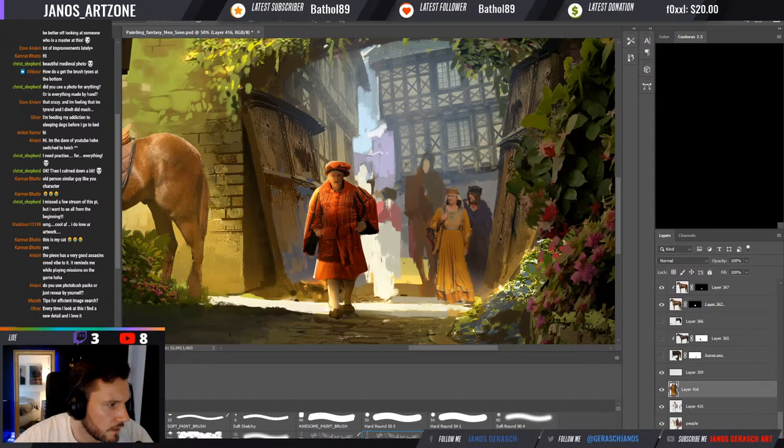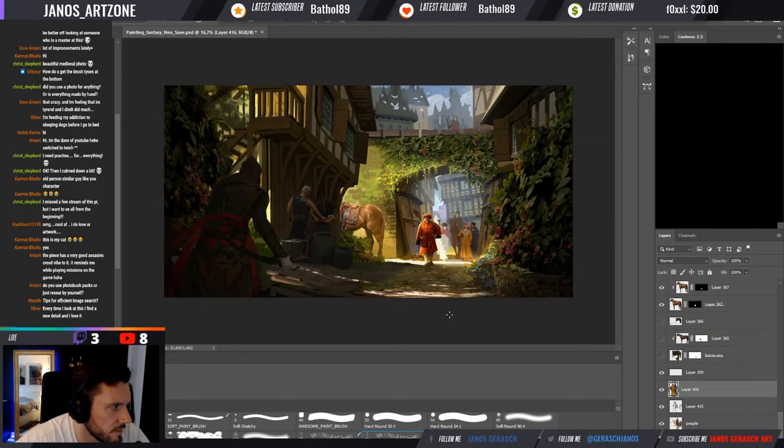What do you mean with photo bush? Is that something specific? Tips for efficient image search. Yeah, definitely check and definitely use Google Images, but set the image on large before.